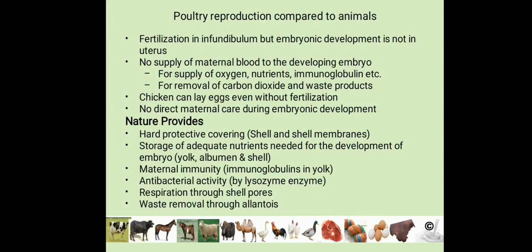The chickens lay eggs. They can lay eggs without fertilization also. This is very important. And since there is no direct maternal care during embryonic development, the embryo has to, in a way, take care of itself. Nature has provided all the arrangements in an egg. There is a hard protective covering, the shell and shell membranes. There is storage of adequate nutrients needed for development of the embryo: yolk, albumin and shell. For maternal immunity, there are immunoglobulins in the yolk. Then there is antibacterial activity of the lysozyme enzyme and some other things in the albumin. Then respiration occurs through the pores provided in the shell, and for waste removal there is the allantois.